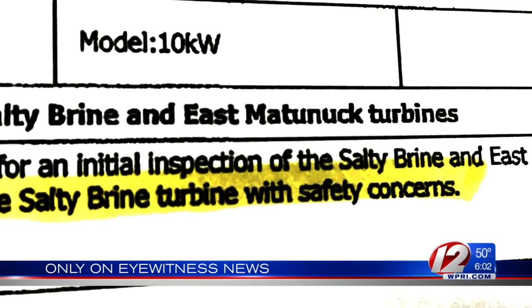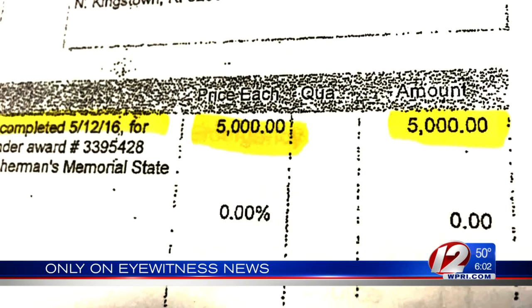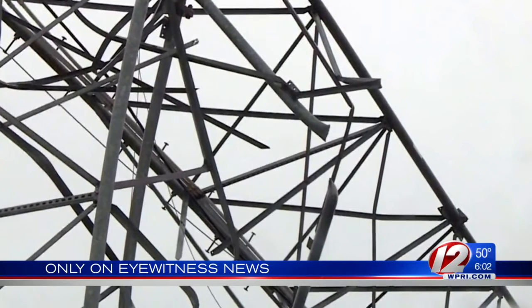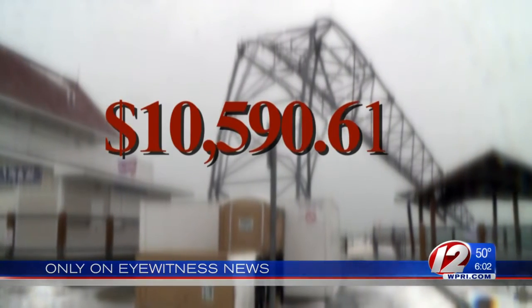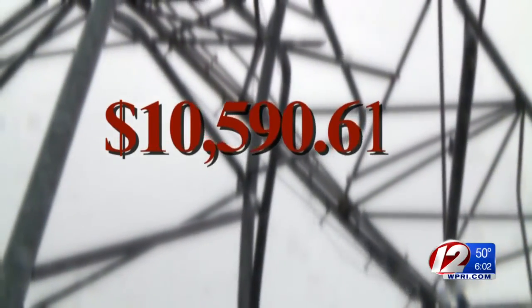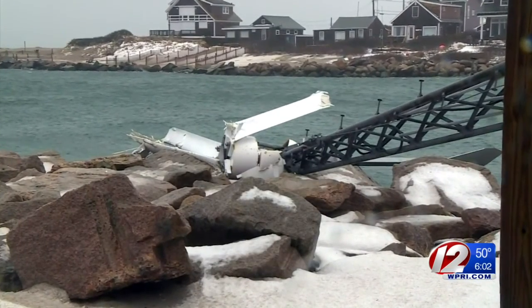Repairs to a safety cable in February 2015 cost you $4,550, $5,000 in May 2016 for a biannual inspection, and $1,040.61 to replace fuses last September. The total: $10,590.61 in repairs to a tower that only cost $32,000 to begin with and collapsed just 7 years after it was built. The COO of the contractor only told me today that he has no memory of the problem being fixed and said I should contact the DEM for more.